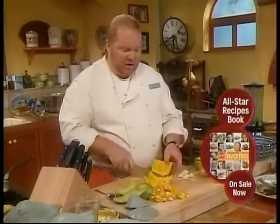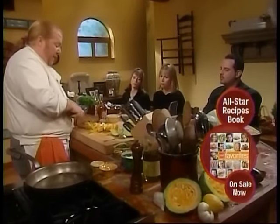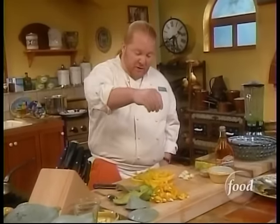Now this could just as easily be an antipasto, as I said before, or a light snack to serve with a piece of cheese as your main course at a lunch. So you got a light snack, you got main course, you got side dishes, you got the whole thing.